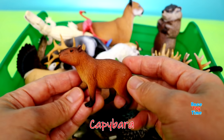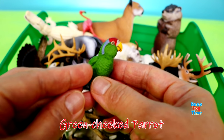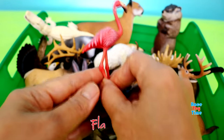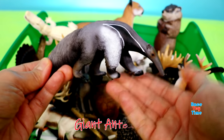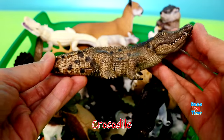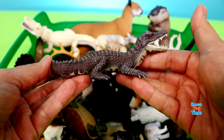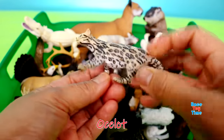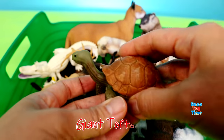Capybara. Green-cheeked parrot. Flamingo. Giant anteater. Crocodile. Caiman. Ocelot. Giant tortoise.